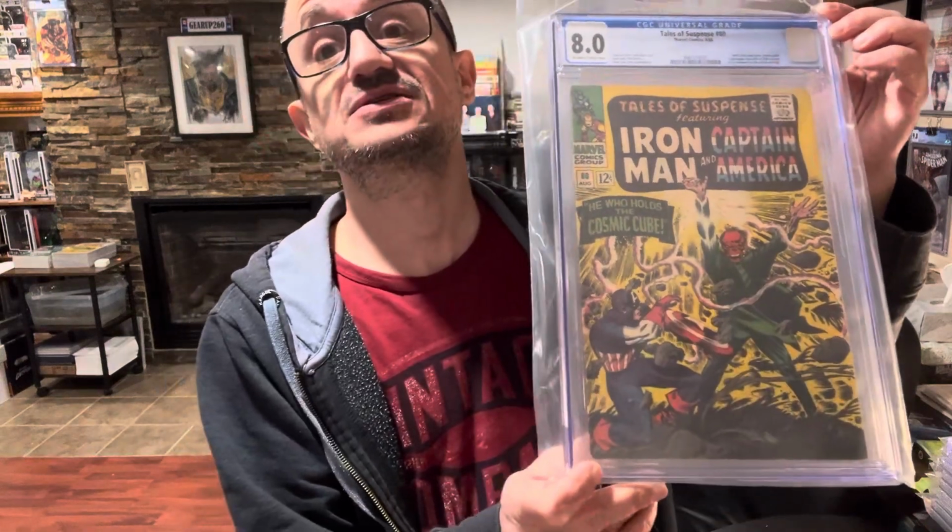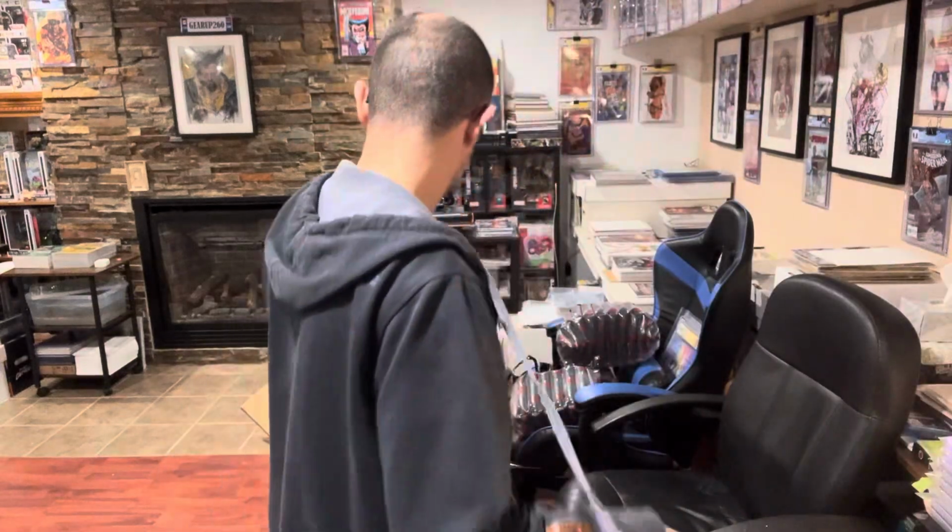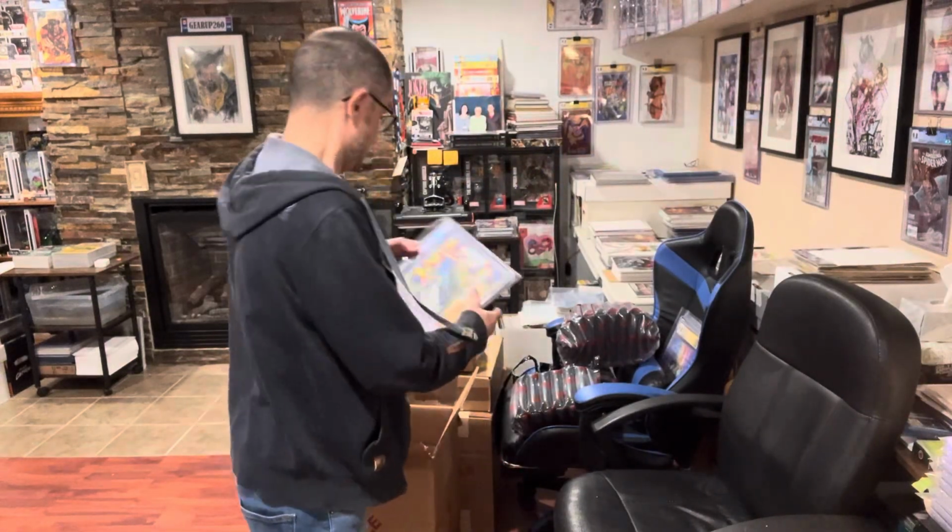So here's another book that they gave me as well. That's pretty nice. An 8.0 and an 8.5. Again, for books from the 1960s, that's pretty darn good, man. That's pretty darn good.